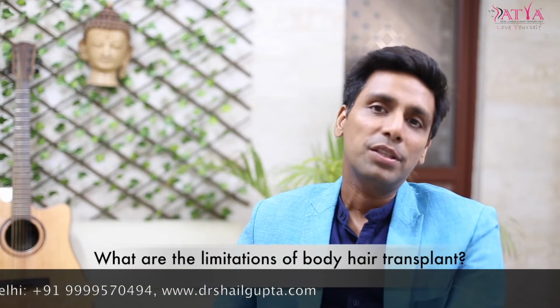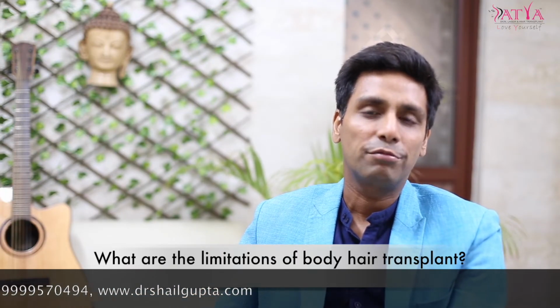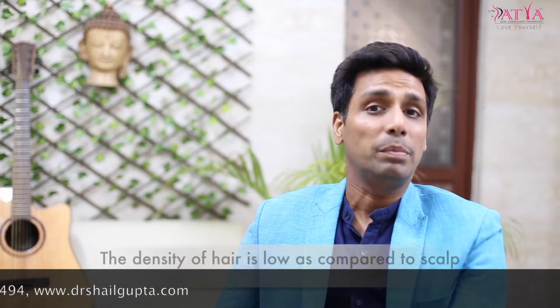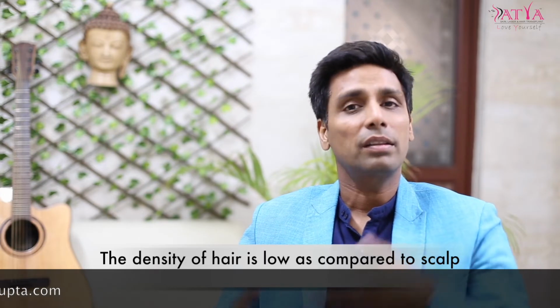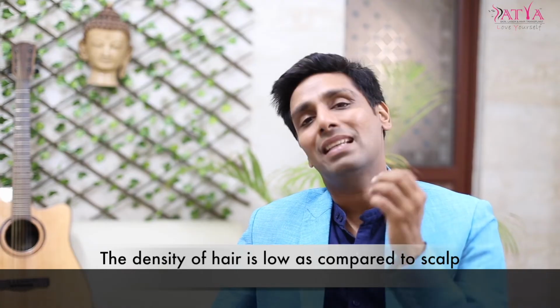Now, what are the limitations of body hair transplant? First, it is a difficult procedure because the density of hair on body parts is much less as compared to the scalp. So from 1 centimeter square area of scalp, if I am able to take out, suppose, 70 grafts, then from the body parts this density might be even less than 10 at some places.